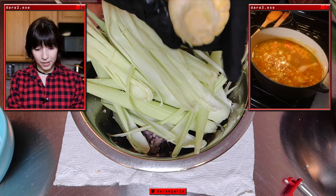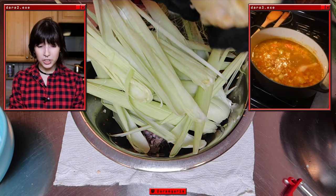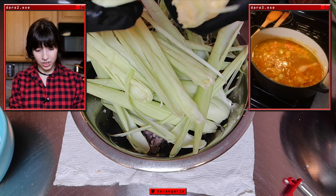Okay. I know, guys, I'm the world's slowest corn shucker, all right? I grew up in New York. We didn't really eat fresh corn, except as like a novelty sometimes.